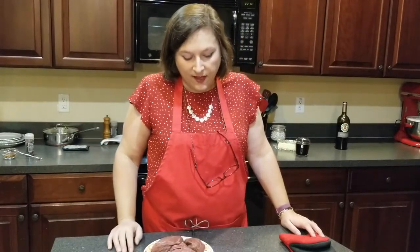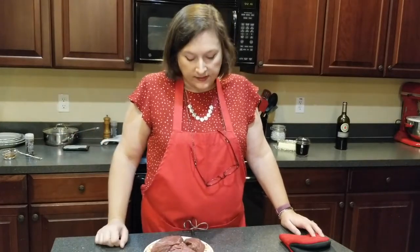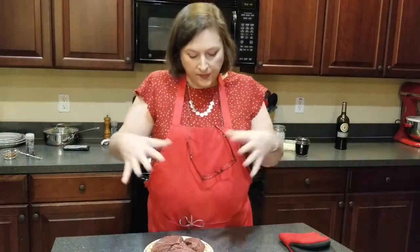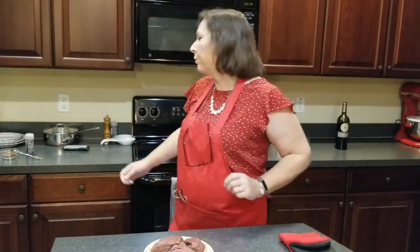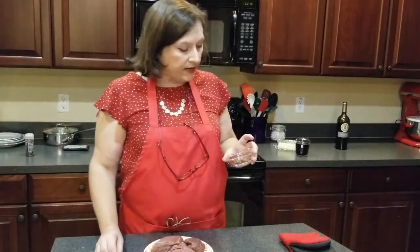We did Chateaubriand for Christmas, which is just a whole roast tenderloin. And when you cut that into steaks, they become filet mignons. So these are my little steaks. We are going to rub a little seasoning on each one.